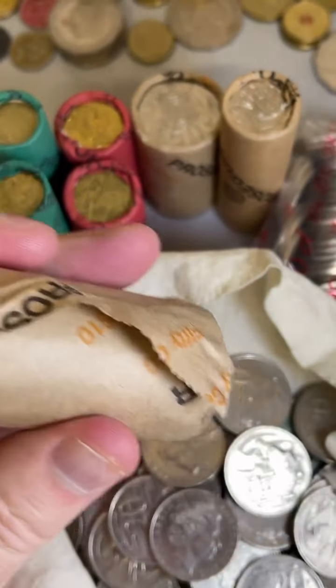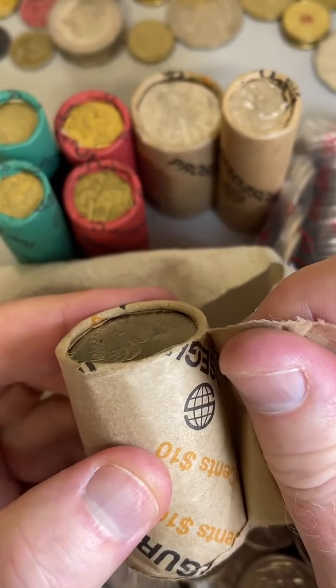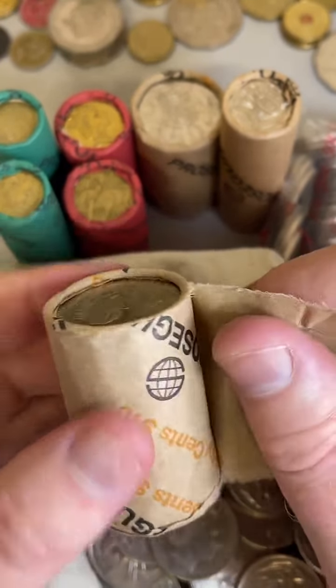How much is the Millennium 50 cent coin worth? A bit of a high mintage coin, the Millennium. 16.6 million were minted. So $2.40 to $13 if they're in really good condition.